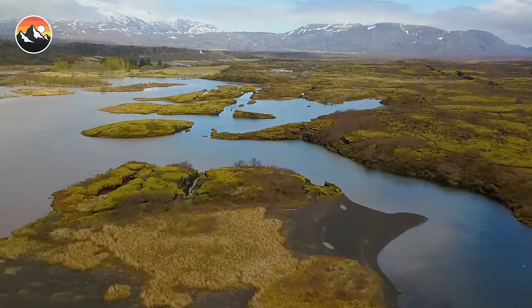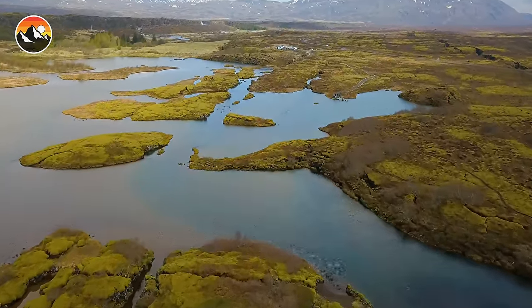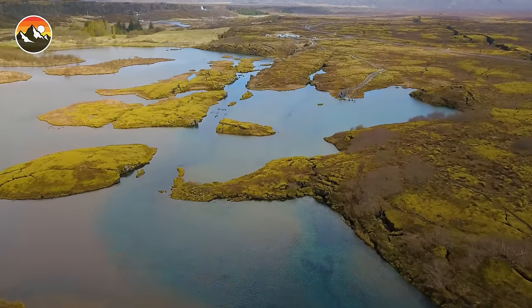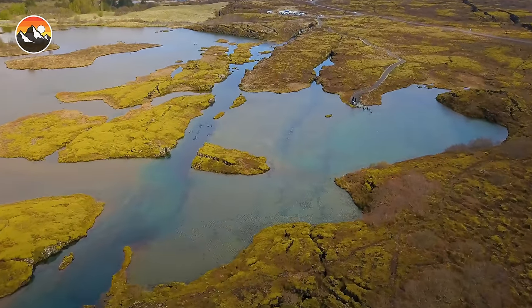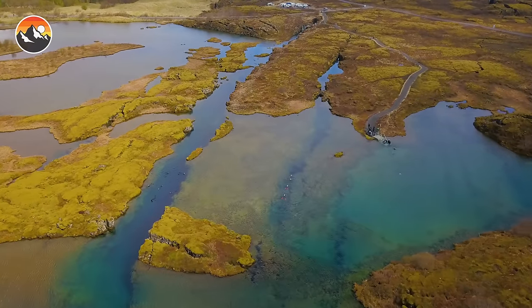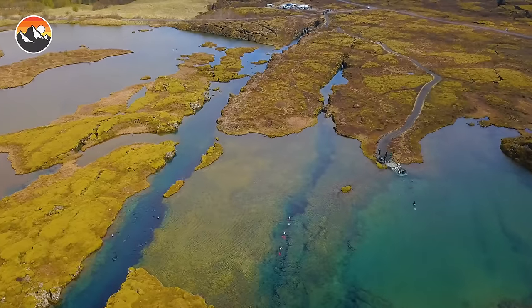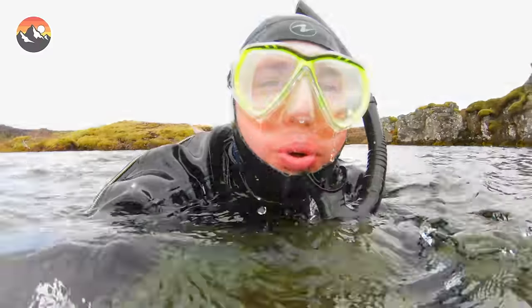This water moves slowly, very slowly. In fact, it can take up to nearly 100 years to travel and filter itself through the porous volcanic soil, making it some of the purest H2O on the planet. It is so pure, you can literally drink the water around you as you swim through the fissure. And yes, I definitely tried it out.